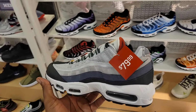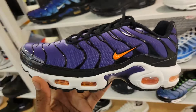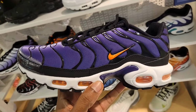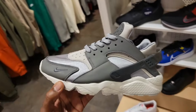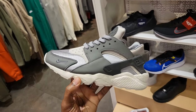So far the lineup's looking the same, but we do got these Air Max 95 down to $80. And my favorite new colorway out of Air Max Plus TN. That colorway is definitely fire. Normally $140 down to $69 is definitely exciting for this Presto right here. Not sure if we've seen this colorway on the Huarache. Definitely impressive. I like the gray.